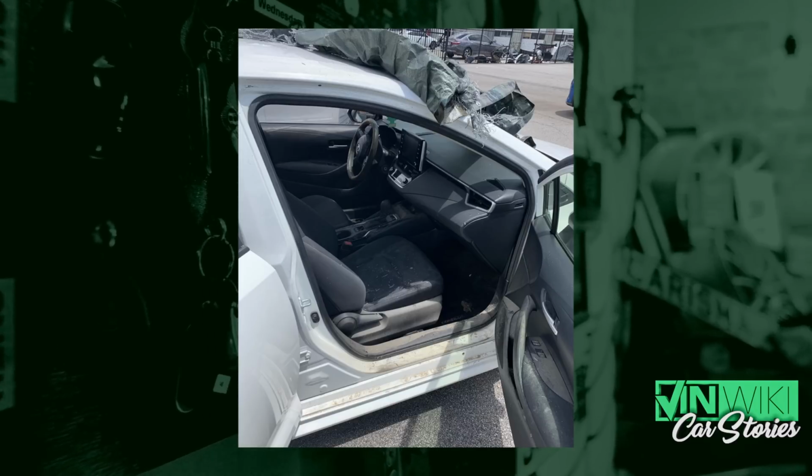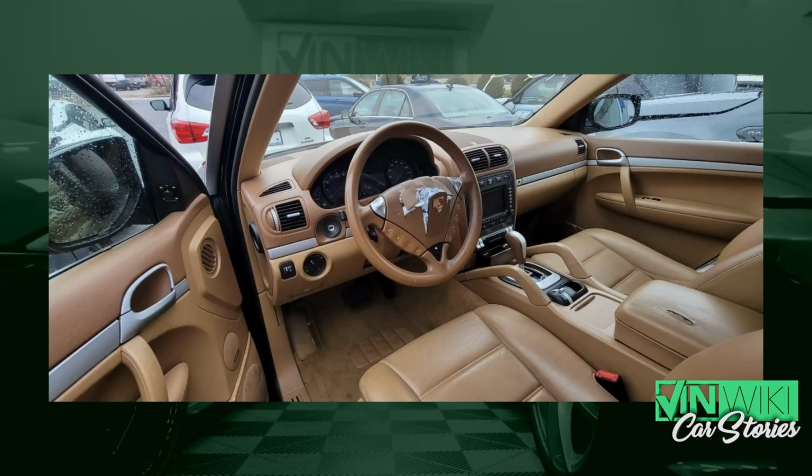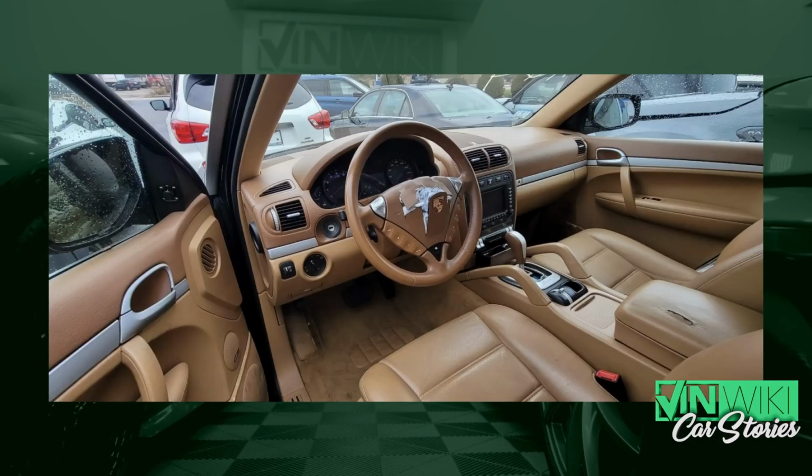For example, one time I was looking at one and the steering wheel didn't look right to me. So I started playing with the steering wheel a little bit and my thumb went straight through the airbag. And I peeled it a little bit. There was no airbag in there, but there also was no airbag light on.